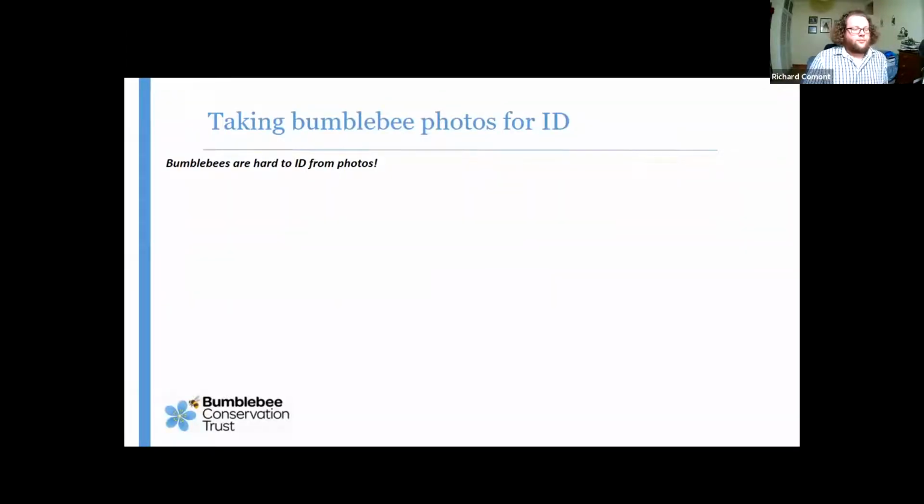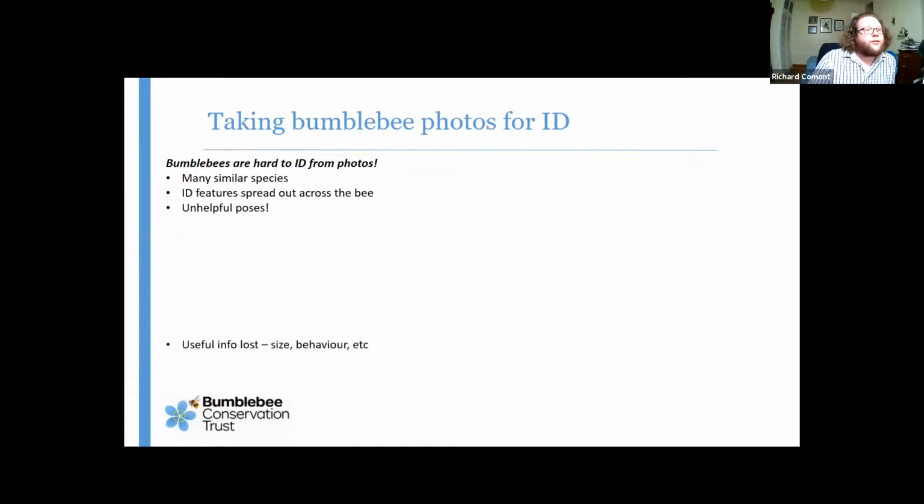So yeah, the first thing is that bees are difficult to ID from photos. So do, as Debbie said before she was so rudely interrupted, try and zoom in, get several photos and generally make sure they're in focus and all that sort of stuff. There are a lot of similar species. The ID features are spread out across the bee. It's not that you just need to get one particular bit in focus and that's all you need. Unfortunately, they've got an annoying spread of bits on the front end, bits on the back, bits on the side, and that kind of thing. And they tend not to show all of those ID features as they're sat on flowers. You also lose a little bit of information on things like size and how it's behaving and that sort of thing. So it's worth just describing those in your email as well, just to help fill in those gaps.